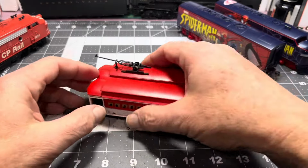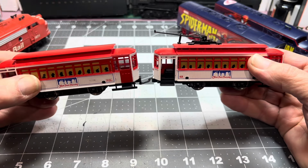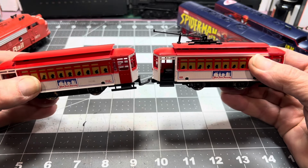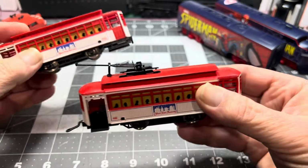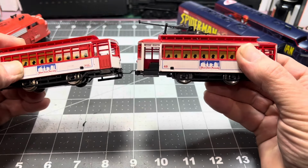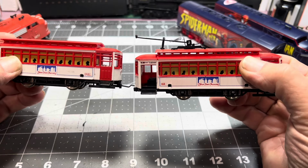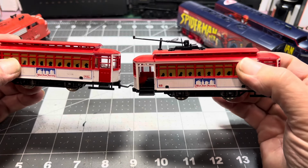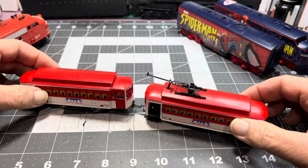Now these are kind of cool. These are by Mahano, I believe you pronounce it. It's a trolley set. This one has a light. It's the dummy, but it has a light in it that lights up. And that's your main one. And these run okay. These 4-axle old DC engines are kind of finicky, but it probably just needs to be cleaned and run more. But it's a nice little set.